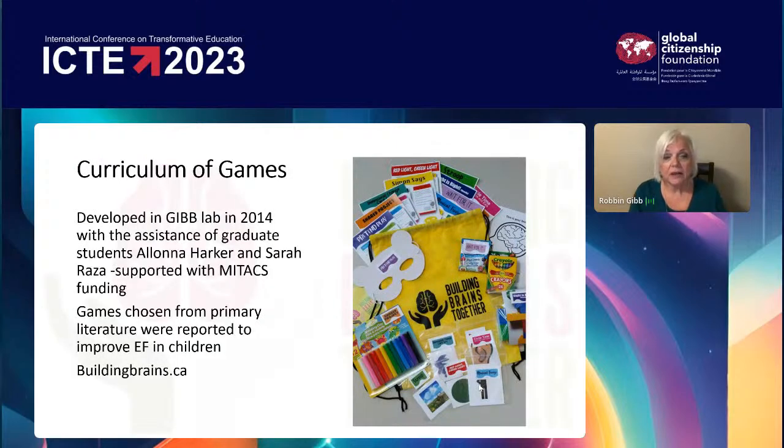So we developed a curriculum of games with a PhD student in my lab, and we went through the primary literature and looked at games that were supposed to make a difference for executive function in preschoolers. And we picked 10 of those games, and we put together this curriculum that we then gave to preschool teachers in our city. We did some testing prior to the games being used in the classroom and testing afterwards.